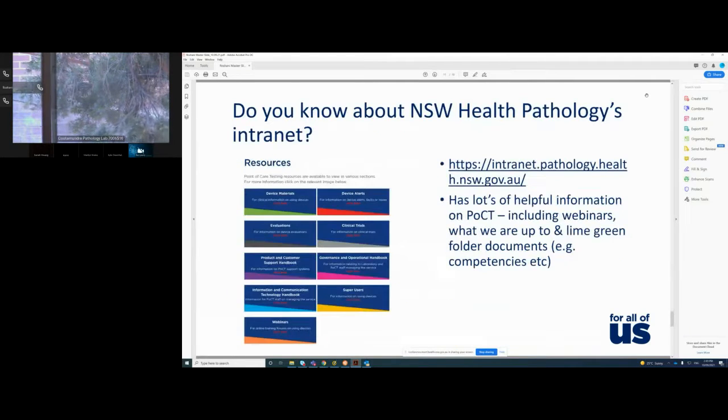And the New South Wales Health Pathology intranet. So I thought I'd just show you this. I'm not sure how many of you have seen this, but this is sort of our site that's allocated to point of care within the intranet, and it has lots of information, including webinars, what we're up to, and lime green folder documents. It's particularly helpful for your lime green folder documents and any updates. So I thought I'd just show you if it works.